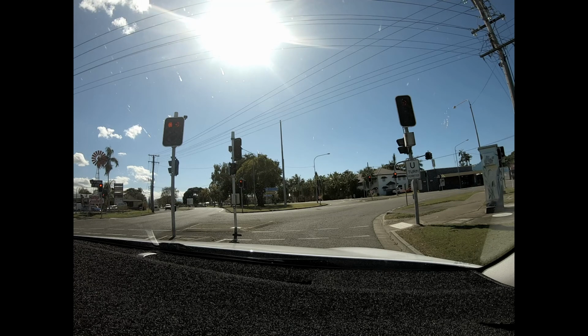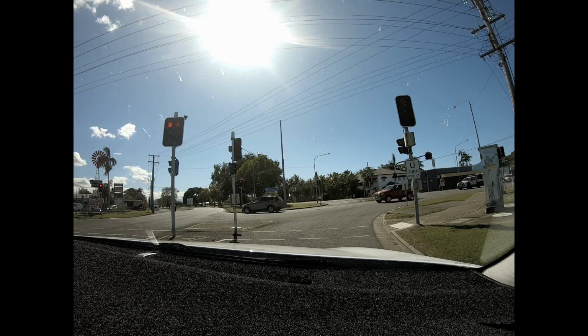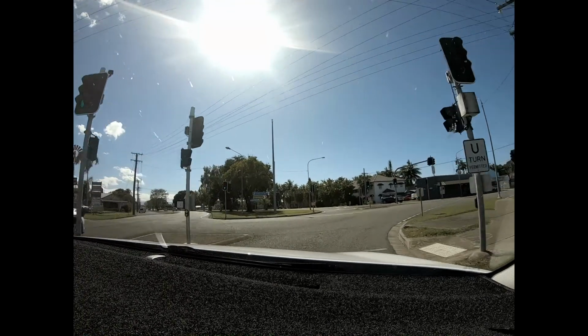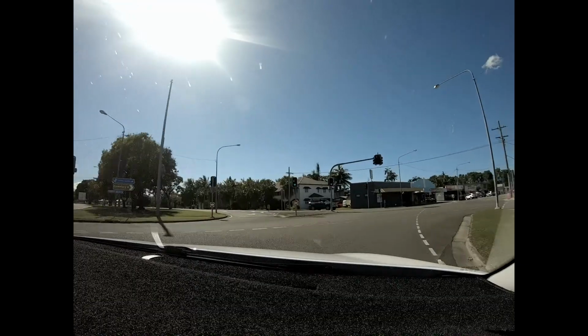So we're going to head right and go out to see my parents. You probably won't see video of the entire way there, but I'll give you a little sticky beak and an idea of the backstreets and the housing and that sort of stuff around here. That, by the way, is the last lot of traffic lights in Ingham.